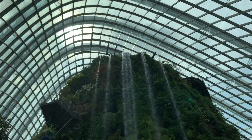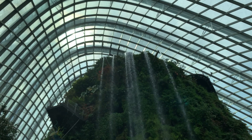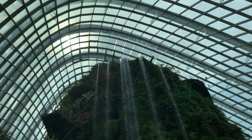Also, if you're here in the morning and if the sun peeks through the clouds, you're not going to really see a lot because the sun will be directly behind the waterfalls, meaning the whole falls will be in darkness. So wait for an overcast day before you come if you really want to come here and paint.